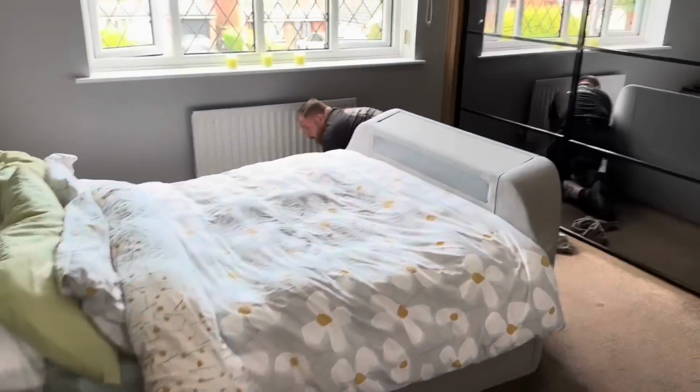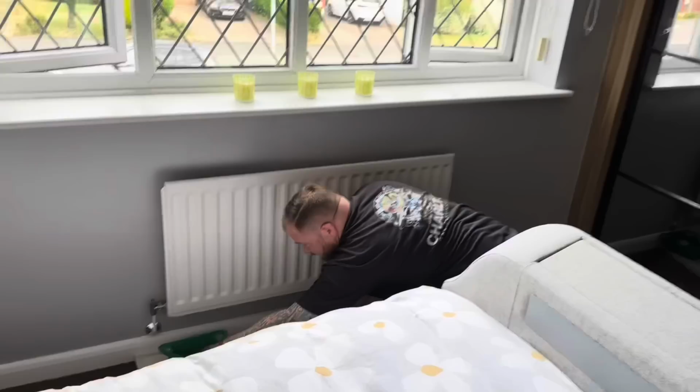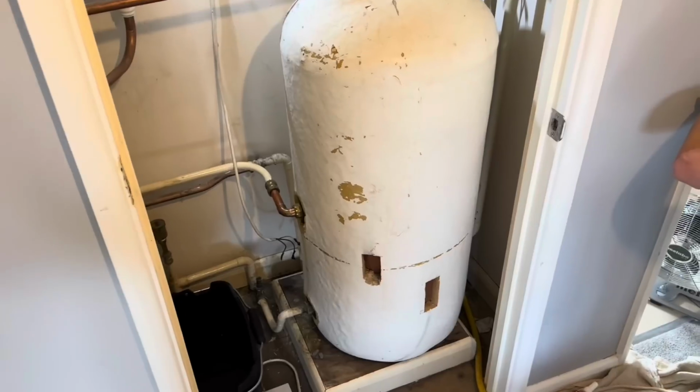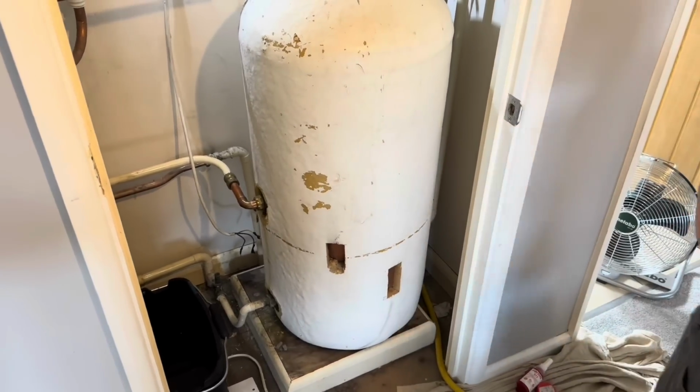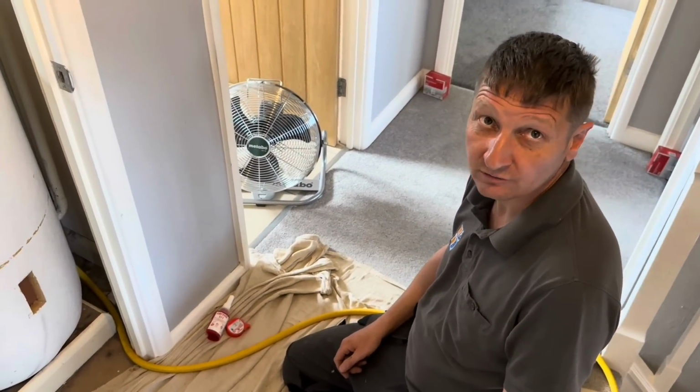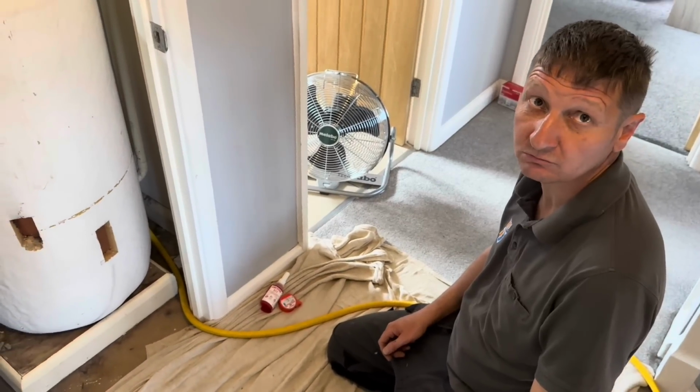Here he is, here's Mark. Morning mate. Morning Pete. So Mark's on the rads. And then me and Marcus are going to break the back of this today. And then we'll do the boiler tomorrow. System flush, new rads, new controls. Just a nice job really.